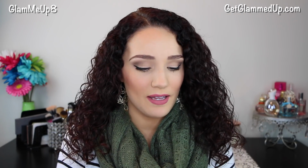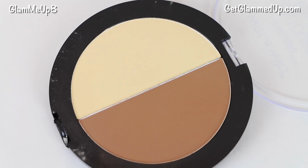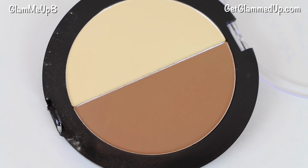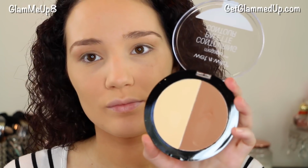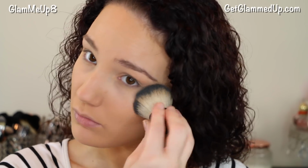Next thing I am reviewing is the Wet n Wild Mega Glow Contour Palette. I was really mad because when I got this, it looks like somebody had already used it at the drugstore, but this is in the shade Caramel Toffee. I'm assuming it's the only one they have, but I'm not sure. But I actually forgot to use the under eye setting powder when I was doing my makeup, but I just went over the powder I already used, and it was really nice.